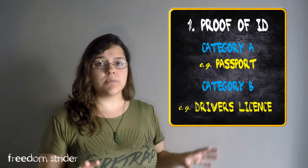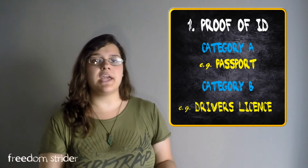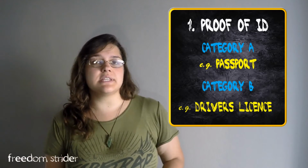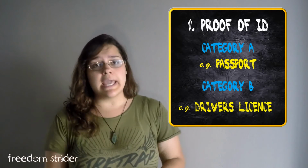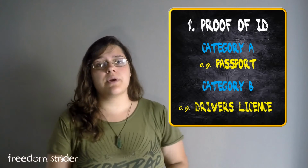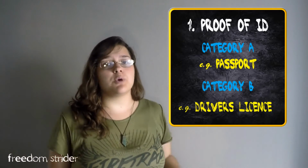Then scan both documents. For your passport, you need to scan the photo page and the page with your entry stamp on. If you happen not to have one of these, then there's plenty of other documents in both categories that you can potentially use. If you're missing a document from either category, then there is a phone number at the bottom of their website that you can call and inquire as to what you can possibly do.